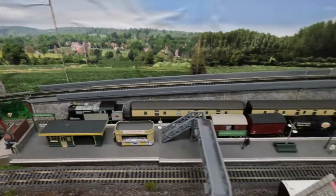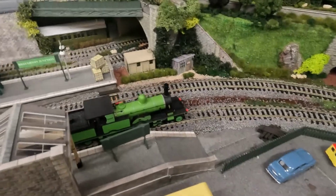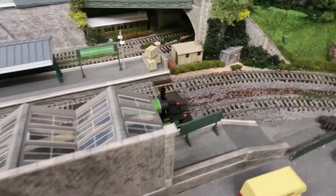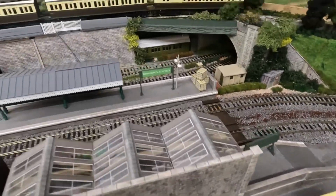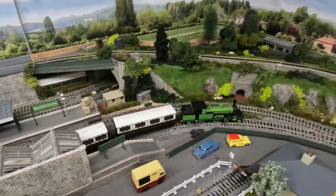It's here somewhere. It's parked up in the station, I think. I can just shift that, I suppose. Let's see. It wants to move backwards for some unknown reason. There we go, might as well have that running as well.